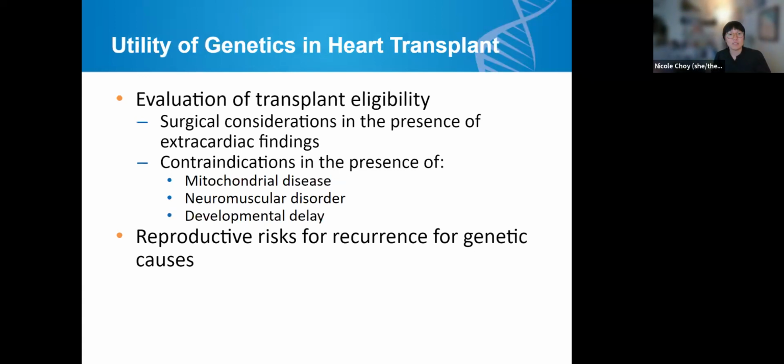Not that I necessarily agree with that, but I think it's important to know what our colleagues and peers are considering when making these decisions of whether or not to list a child for a potentially life-saving transplant. The McCallan et al. article did go on to say that they did not find any evidence that transplant was any less successful in Noonan syndrome patients than compared to patients without a genetic diagnosis of Noonan syndrome, but I do think that's something to mention.